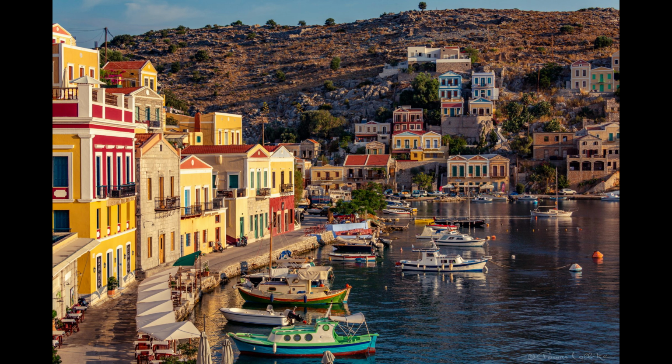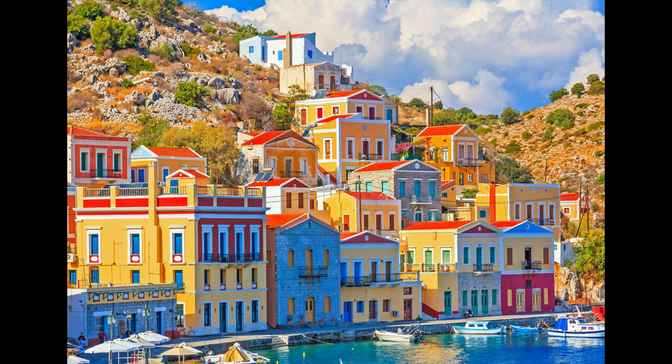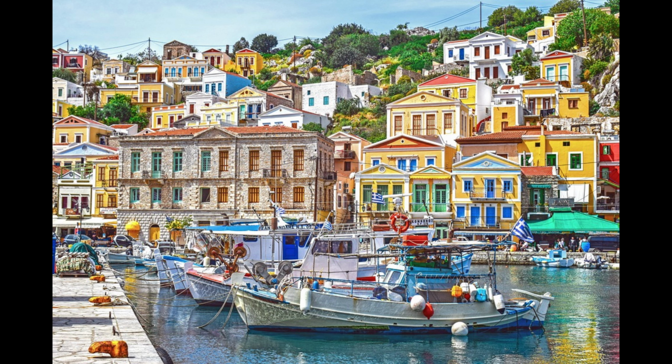Number 2. Symi's Harbor. Symi's harbor, Yalos, is the heart and soul of the island, a picture-perfect crescent-shaped bay surrounded by colorful neoclassical buildings and steep hills. The lively waterfront is lined with charming cafes, tavernas, and boutiques, offering the perfect setting for leisurely strolls or a relaxing meal with stunning views.